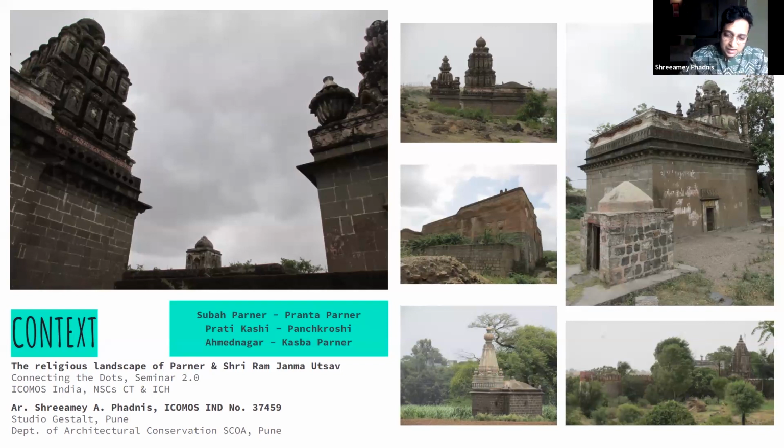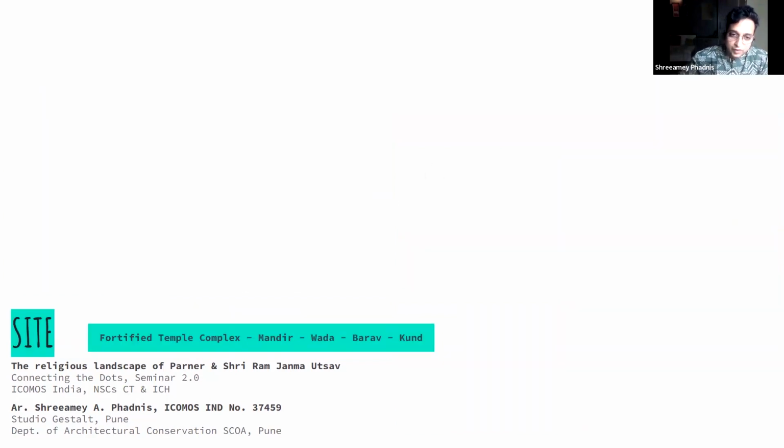Within that larger religious landscape or region, we have Ahmednagar and Kasba Parner, which is what used to be the small village of Parner. Today it is a town, and it has its own Nagar Parishad. Earlier it was a Gram Panchayat. Today it is a Nagar Parishad, or a town council.